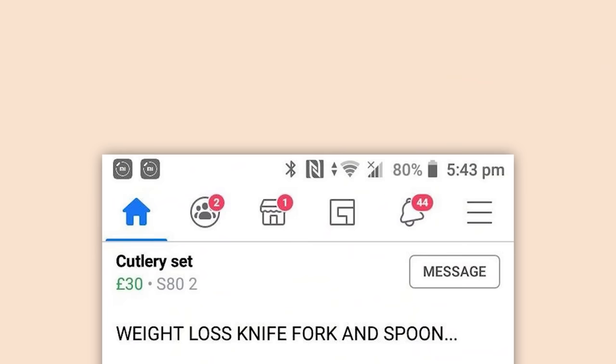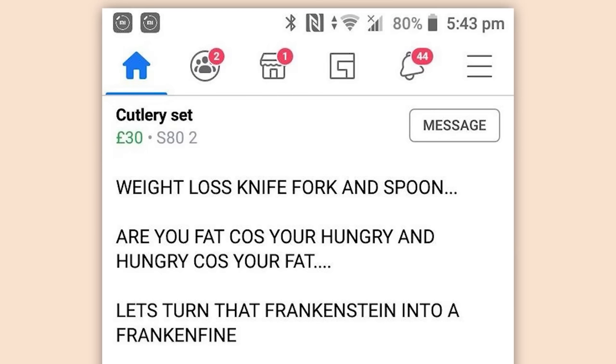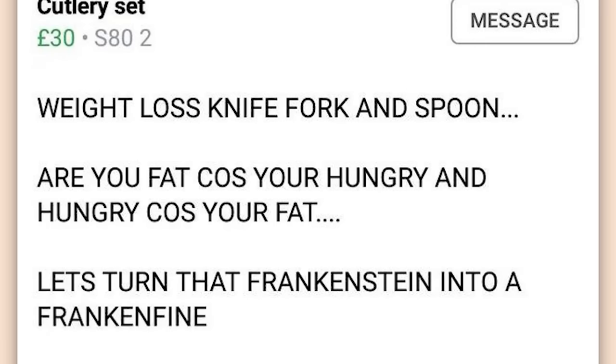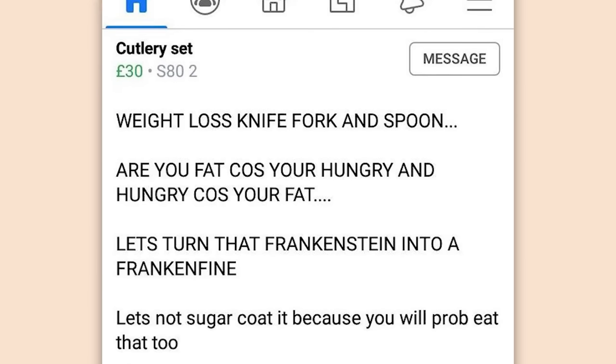Weight loss, knife, fork, and spoon. Are you fat cause you're hungry and hungry cause you fat? Let's turn that Frankenstein into a Frankenfine. Let's not sugarcoat it because you'll probably eat that too.